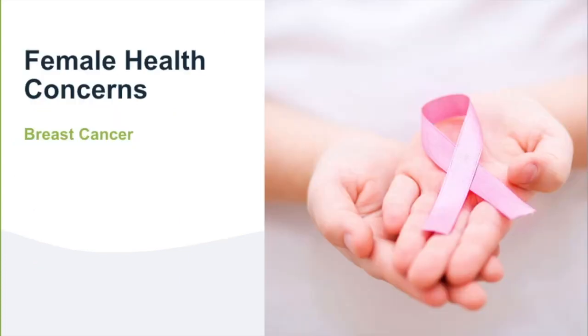There are a lot of women out there who are so concerned about breast cancer. I think that probably we should be more concerned about heart disease for women, but breast cancer is out of control, and it's the out of control growth, in fact, of tumors from the breast cells that metastasize quickly.